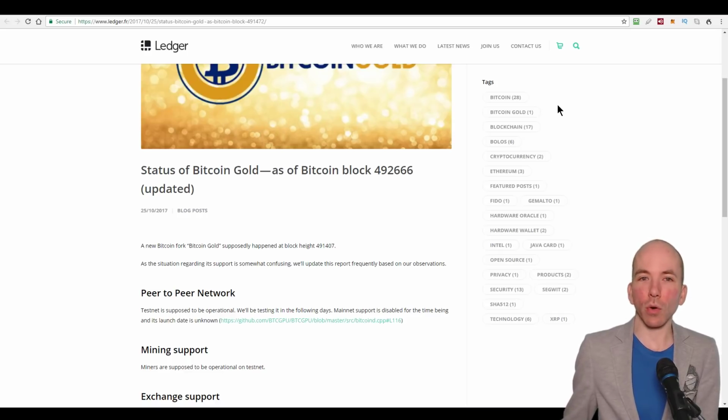But they do categorically advise you to wait for their official wallet update to claim your Bitcoin Cash. And they say you must decline any and all other offers to access your Bitcoin Gold. So just heed that warning. I'm personally with Ledger on this one. Don't be greedy. Be patient. The number one rule in investing is don't lose money. So don't take any unnecessary risks.